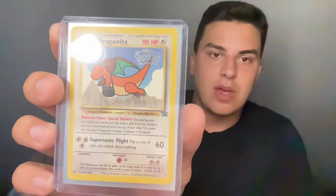We have a Mewtwo EX Celebrations. I just love that logo. Some people are like, Celebrations, isn't that cool? I think it's awesome. Yeah, just really cool. We have a Dragonite promo. Love Dragonite. The story about this card, I met up with someone on Facebook Marketplace. This woman, her son was getting rid of a bunch of cards. I thought it was only going to be like 20 minutes away. It ended up being an hour. Had to show up to work right after, and I was rushing to get back. Yeah, it was crazy, and that was probably my favorite card that I got from that meetup.